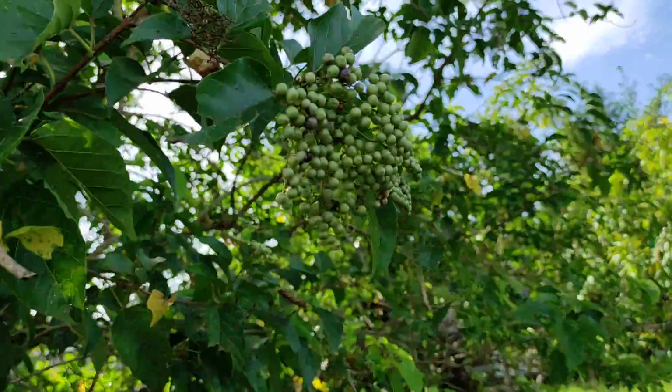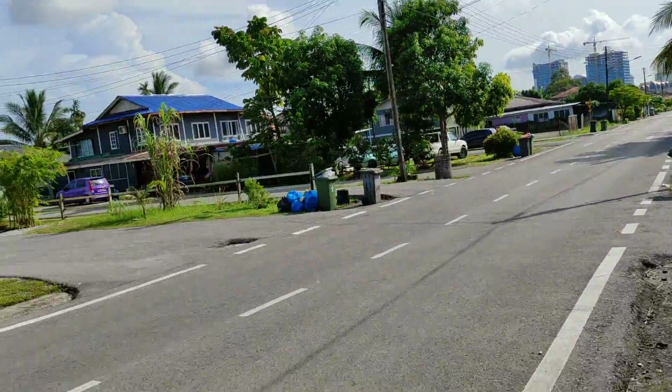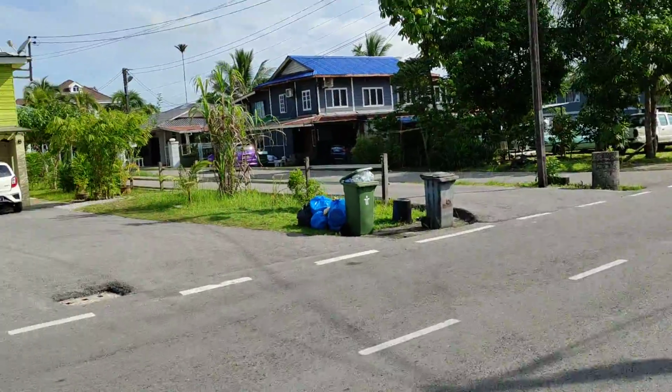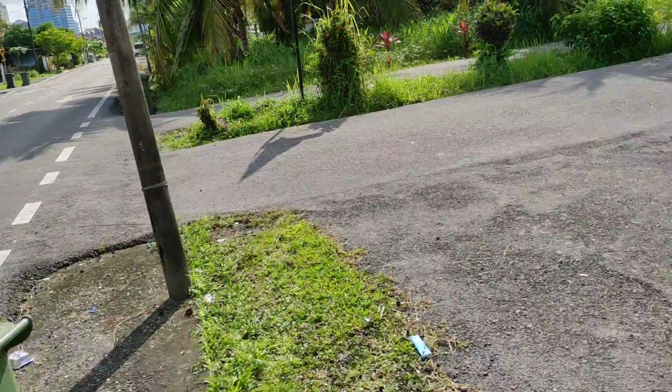I used to know what this is, but I forgot the name. I don't think it's really edible. Some sugar cane, a couple meters behind those trash cans.